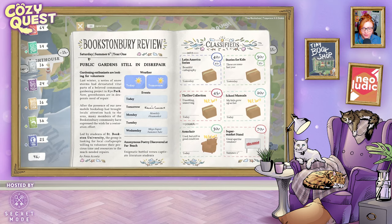Books and Brew Review, Public Garden still in disrepair. Oh, it's Klaus's concert tomorrow. Gardening enthusiasts are looking for volunteers. Last winter, a series of snowstorms had devastated vital parts of a beloved communal gardening project in Rye Park. Now, greenhouses are in desperate need of repair. After the presence of our new mobile bookshop had brought locals' attention back to the area, many members of the Buxtonbury community have expressed the wish for a restoration effort.